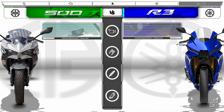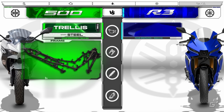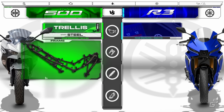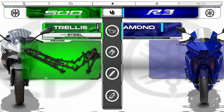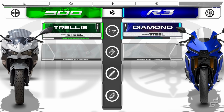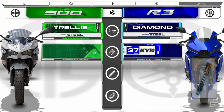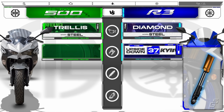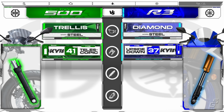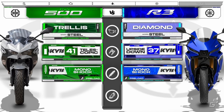The Ninja comes with a steel trellis frame, and as for the new R3, despite its aesthetic makeover and updated bodywork meant to resemble its bigger sibling, it still sticks with the same old diamond-type steel frame from the previous model. When it comes to suspension, this is where the R3 outshines the Ninja. It's got an upside-down KYB fork, while the Ninja sticks with a more old-school, budget-friendly conventional telescopic fork. Both bikes have KYB monoshocks at the rear, and you can adjust the preload on them.